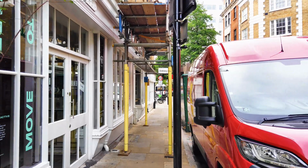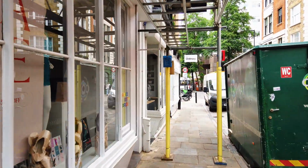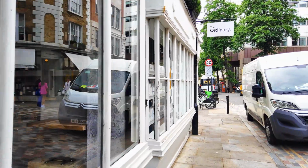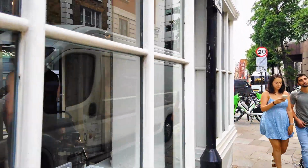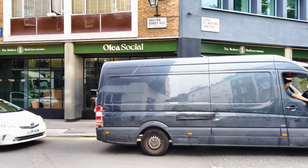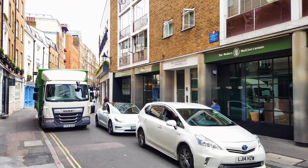Let's go down here. We're almost back where we started, but we haven't finished the walk. Don't worry, it's not that short of a walk. So we have the Ordinary here, who are doing quite a good job of selling that concept. Let's go back round here. On to Shelton Street. We are now on Upper St Martin's Lane. We are lost.